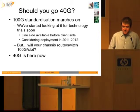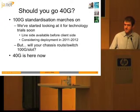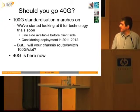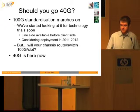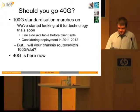And 100 gig standardization does march on. We started looking at it for technology trials. Again, like with the 40 gig, the line side stuff will be available before the client side. And we'll be doing trials soon, and we're thinking already about deployment in 2011, 2012. But will your chassis route or switch 100 gig a slot? And 40 gig does have the advantage that it is here now.